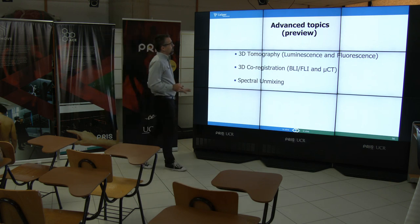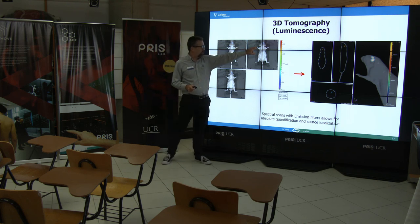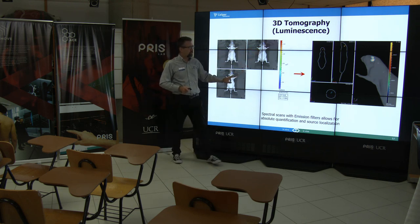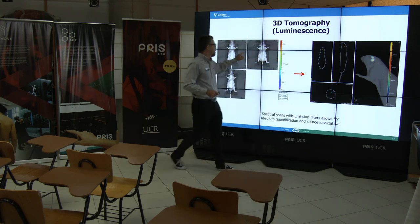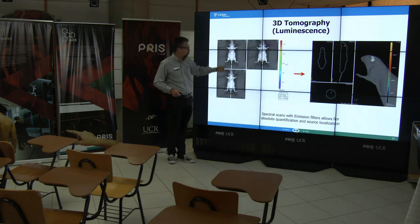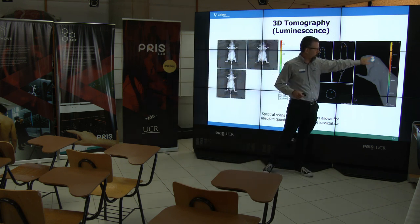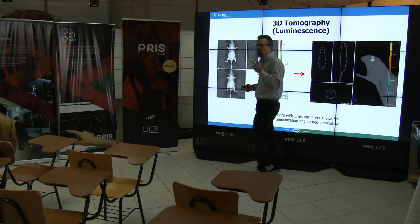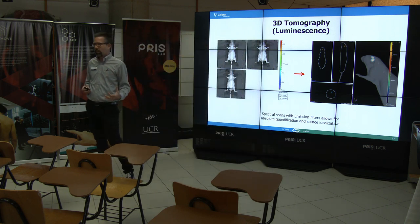Okay, so the first thing I want you to know is that your system can take two-dimensional images and convert them into a three-dimensional image. When we looked at this mouse in two dimensions, it looked like he only had one brain tumor. But when we look at this in three dimensions, we can see that he has two brain tumors, right? So we're revealing a lot more in depth, which is really nice.